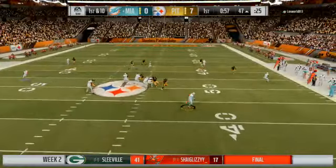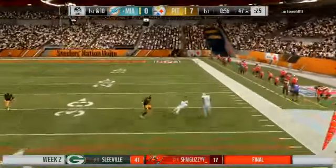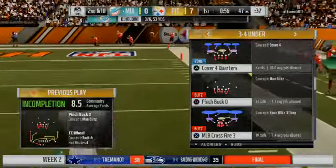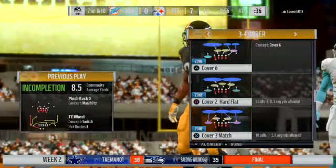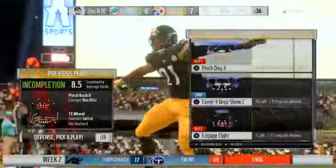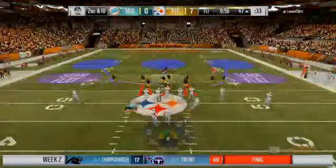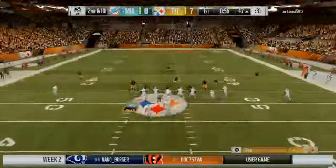Looking to throw. Flush to his right. And his throw's going to be incomplete. The intended receiver was Jakeem Grant. And it's second down. Before the game, they were running the route tree about as efficiently and effectively as we could have possibly imagined, but sometimes the passes just go awry.